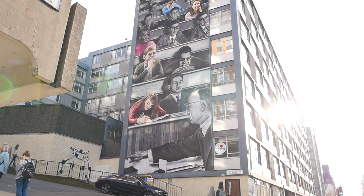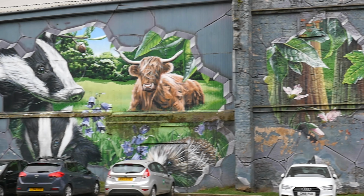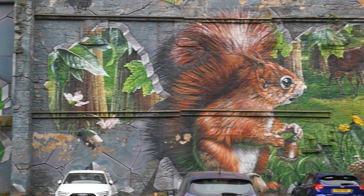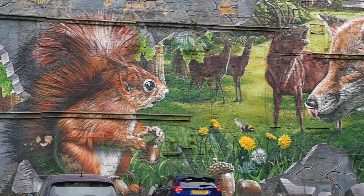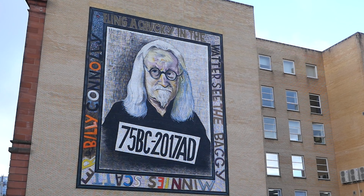Start your day by wandering around the city centre to check out the Glasgow Mural Trail. We managed to visit most of the murals in Glasgow in a day. It's also a great way to become acquainted with a new place. You might want to wander around and discover all of the murals or catch a glimpse of a few favourites.